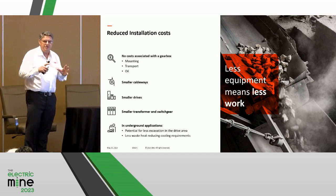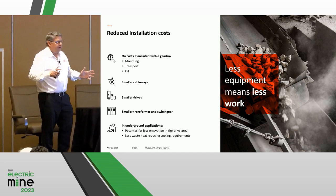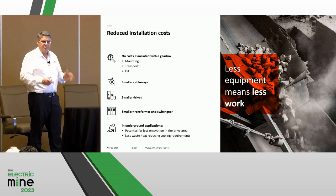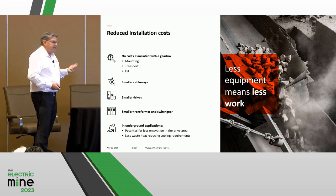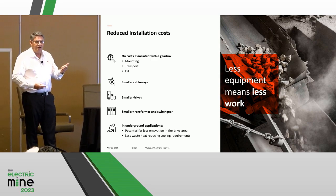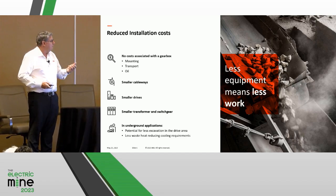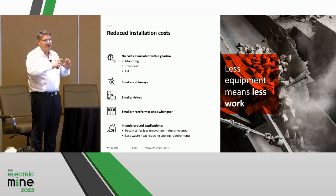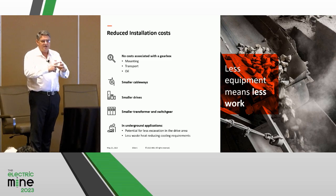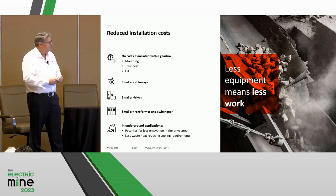This is a more compact system, so you may need a smaller cavern where you are putting your drive head. You may need a smaller access tunnel because of the compact nature of the equipment to get it down underground. There's less heat generated because it's more efficient, so you can potentially reduce your ventilation or your cooling if you're in an area where you have to cool your mine. That's why when you look at these systems, you cannot look just at the gearless drive. Gearless drives aren't cheap, I will get that out the front, but you have to look at your cost of ownership, not just the cost of your conveyor.